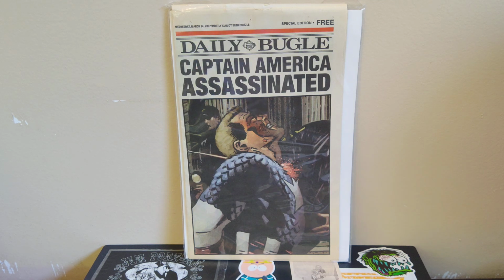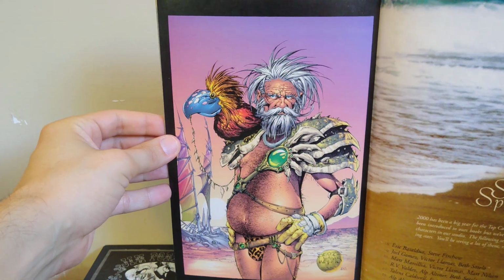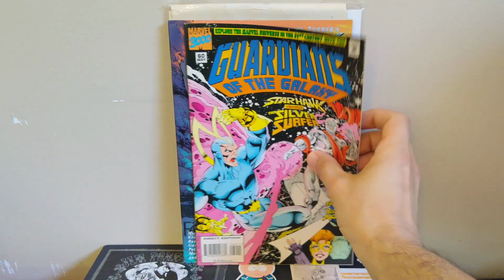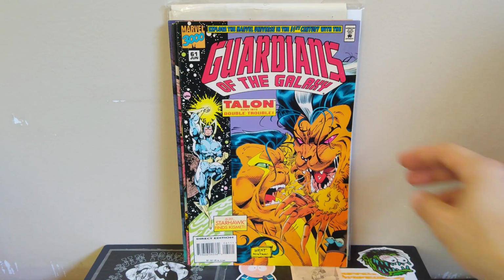It's mostly the Fathom lady characters, but then we got this sexy man right there. I don't know who that is, but it was just a hilarious picture, so it gave me a good chuckle flipping through that. Picked up some Guardians of the Galaxy. These are the later issues for the volume that I'm working on, the volume 1, I guess, from the 90s, 60 and 61, so that was cool.